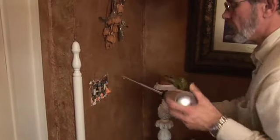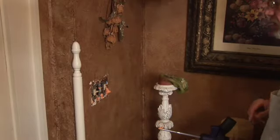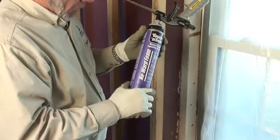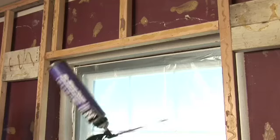We put a little bit too much foam in a couple of spots, but in about half an hour, you'll be able to trim that off with a knife and everything will be just fine. Al, we're going to go ahead and use the no warp foam, just like we did in the basement around these windows.